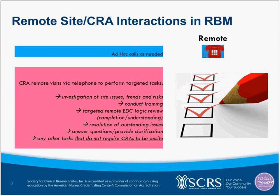So we talked about the on-site time, and we talked about the multiple levels of data review that are being done in the background. So let's talk a little bit about the remote site visits or remote site interactions that occur within this RBM model. And the reallocation of on-site time and the prevalence of these remote data activities, the remote interactions between CRA and sites, have changed, or they will change.